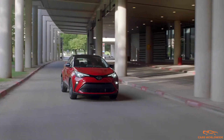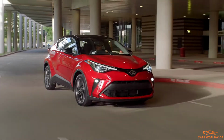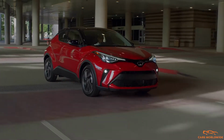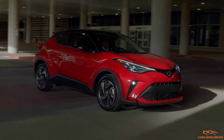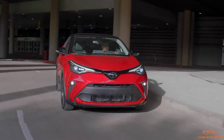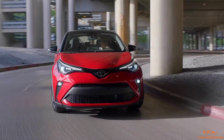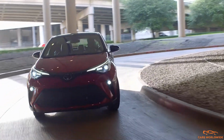Toyota's smallest SUV receives a boost to its safety cred for 2021, with an updated suite of driver assistance features. Standard across the lineup is Toyota's Safety Sense 2.0 active safety system, which includes automated emergency braking with pedestrian detection, lane keeping assist with road edge detection, traffic sign recognition, automatic high beam headlamps, and adaptive cruise control with lane trace assist, which keeps it centered in the lane.